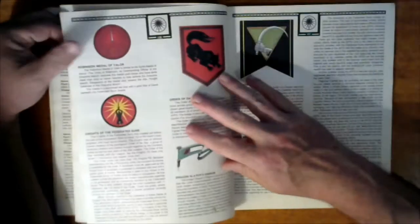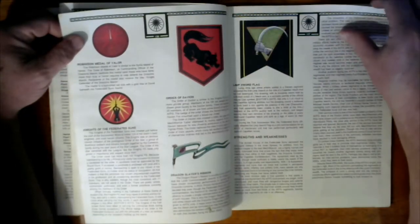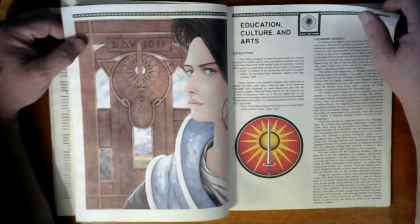Got our medals, orders, education, culture, and the arts.